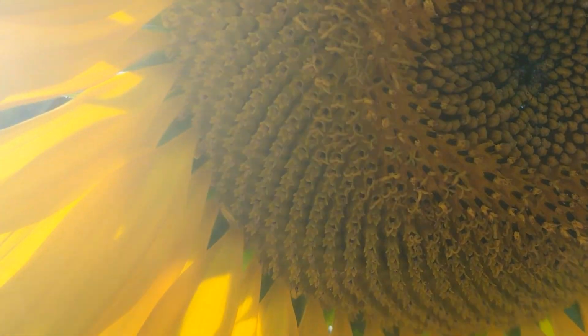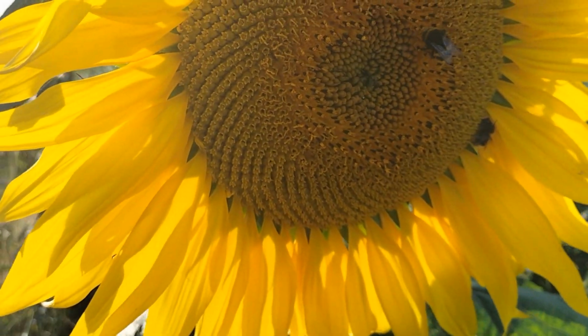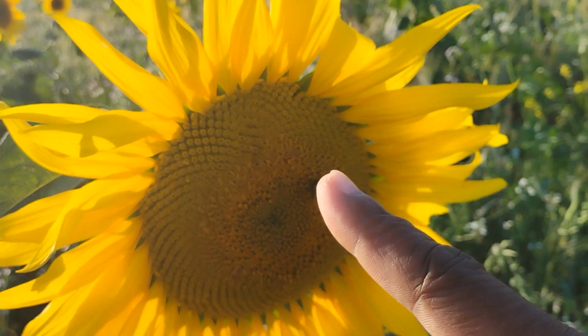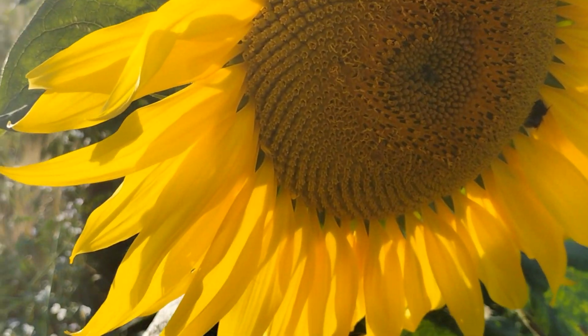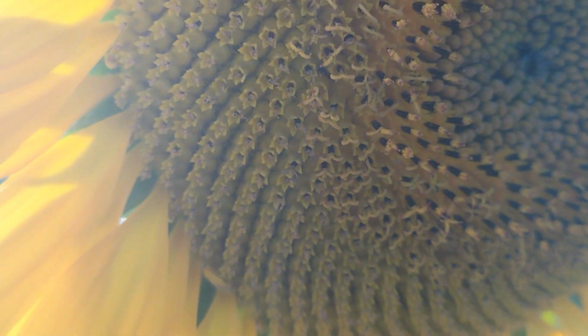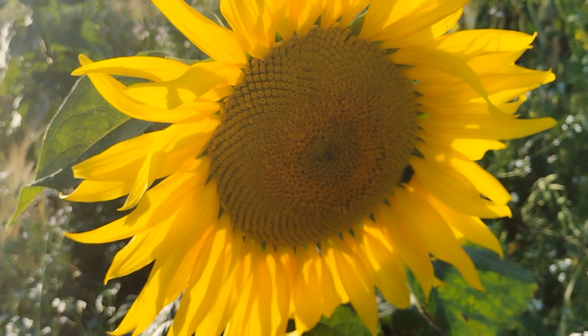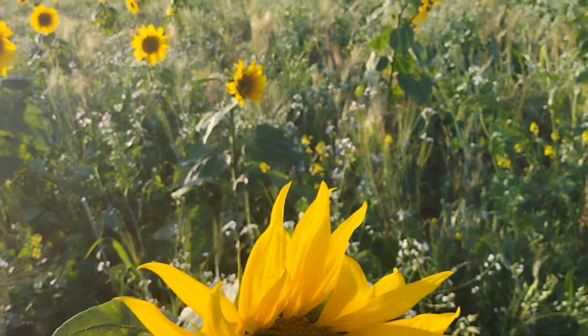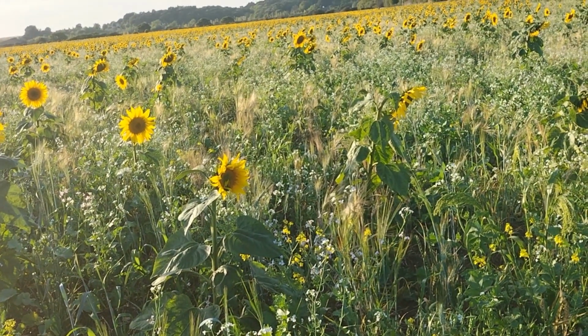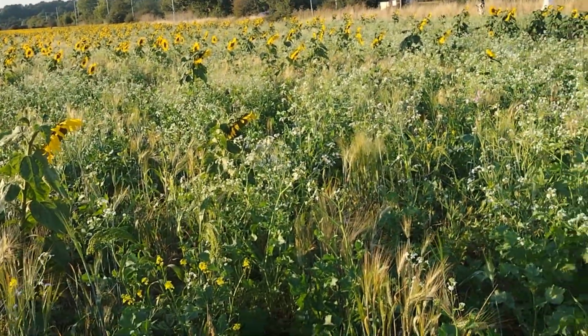Look at the bees. Did you know that the sunflower isn't this whole big thing that you see? It's really made out of many, many smaller flowers. It's the smaller flowers that are the flowers. Look at that. Look at that. Look, look, look.